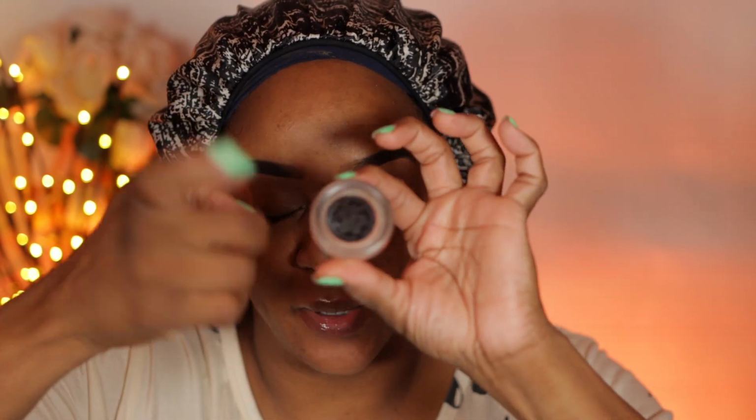Put the skin base all over and then I'll take the Refine Zone and put it in my T-zone because that kind of mattifies and softens my pores. Right in this area. And my Peachy Pep and Priming Paint Pot.